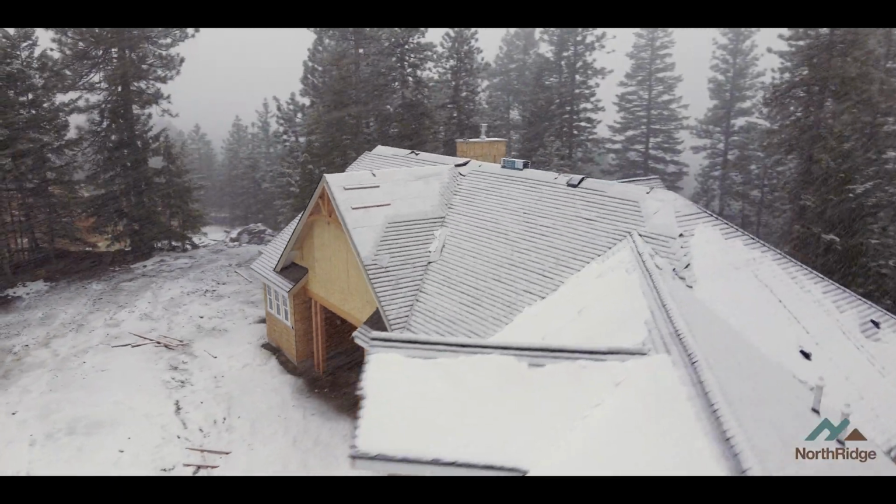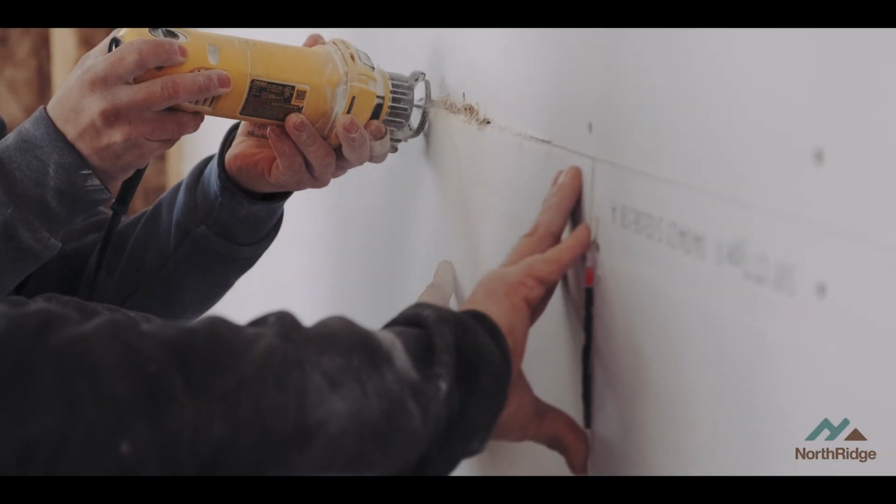Now that the roof's been installed on the home, it gives it color and texture. The drywaller's here. He's getting started in the garage, but that's a story for next time.